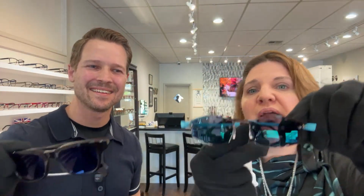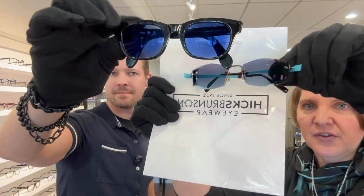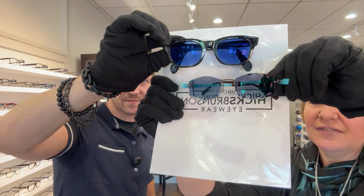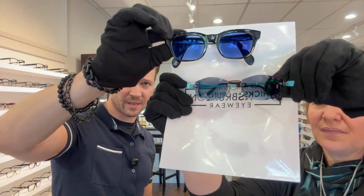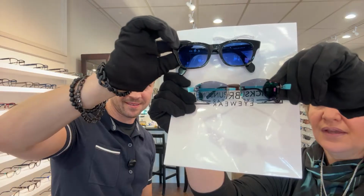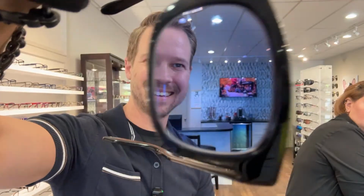Okay. So comparatively with the two, Zeiss Photofusion blue up top, Transitions Sapphire blue down below. You can see it's more of a gray blue, where this Zeiss Photofusion blue is a very vibrant blue. Yeah, but not everybody wants to see through. I mean, this makes your world look, I don't think this is probably going to work, but it doesn't quite do it justice.